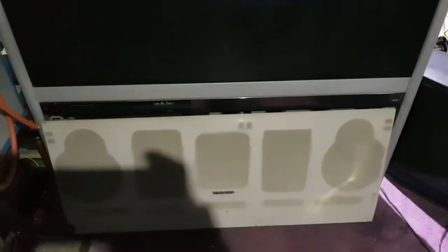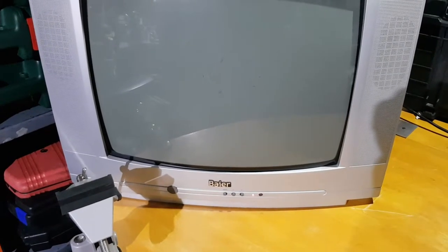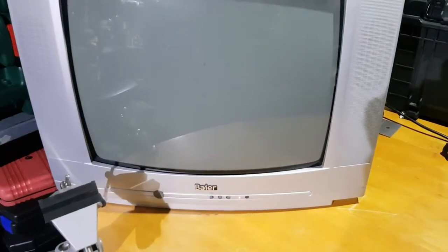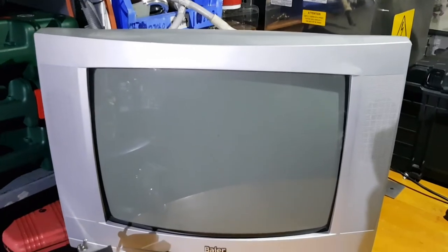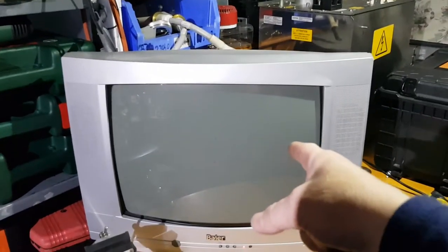So, and of course I've got that one, which is a Sony. Oh, I forgot to tell you guys, this is a Toshiba, the rear projection, and this is a Sony. And a strange name, Beyer. Is that Beyer? Would you pronounce that Beyer? And yes, we are going to strip them down. I think I might keep this one because you can't get hold of them anymore.